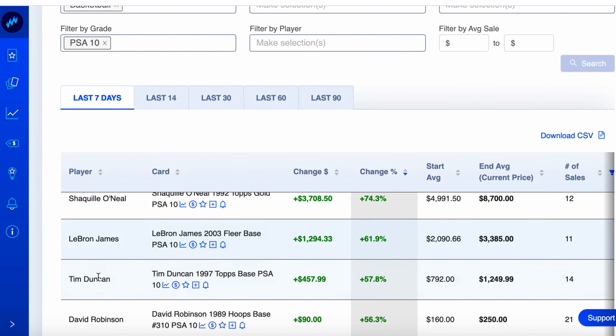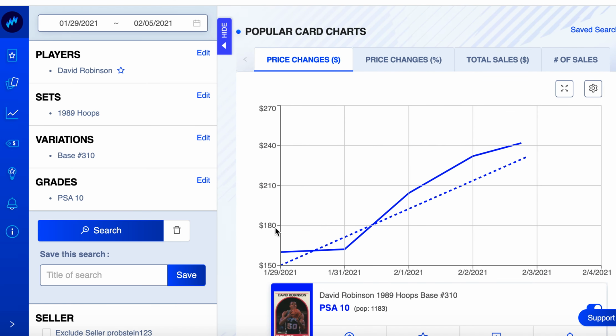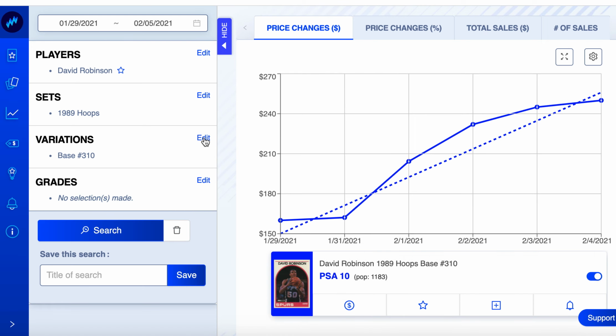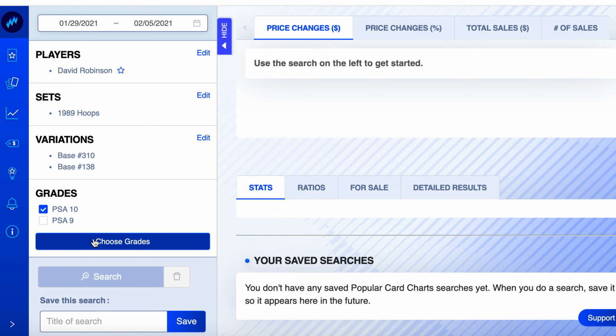All right, next. David Robinson, 89 Hoops. Base number 310. I believe he's got 2 major Hoops rookie cards. One of them is way more valuable than the other. I may pull that one up on this chart too, just for the heck of it. 160 to 250 this week. 1183 being the pop count. Let's see, what's his other base in the Hoops? 138. I think 138 is the more valuable of the two.